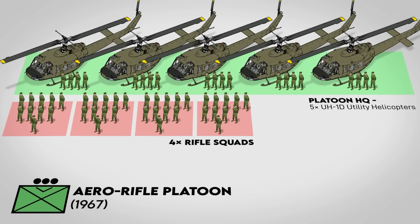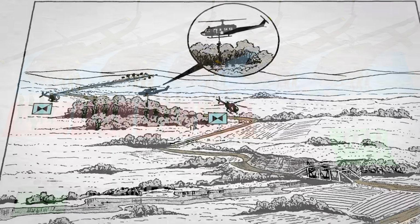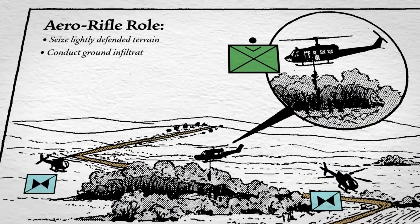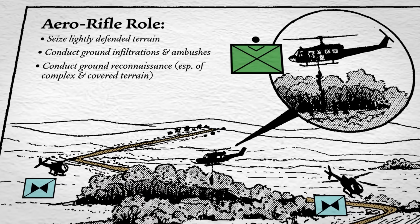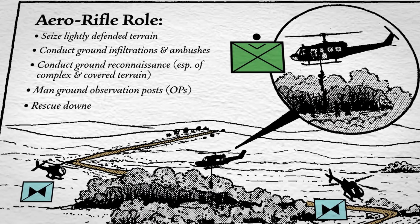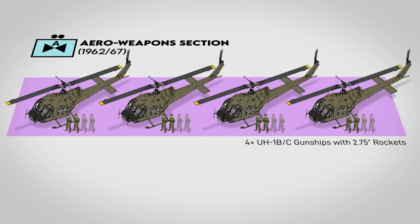Initially, the helicopters in the Aero Rifle Platoon were assigned to the Platoon HQ, but later in the conflict, they were split into a dedicated airlift section with their own lieutenant in charge. This platoon gave the AirCav troop the ability to seize lightly defended terrain, conduct ground infiltrations, ambushes, and reconnaissance, especially of areas that can't be reconnoitered well from the air, like a canopy-covered jungle, establish ground observation posts, and rescue downed air crews. Lastly, the Aero Weapons section included 4 UH-1 Bravo or Charlie utility helicopters with 2.75-inch rocket launchers.